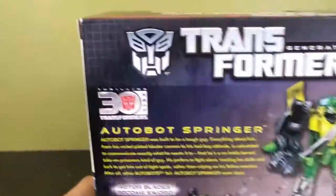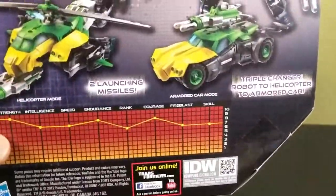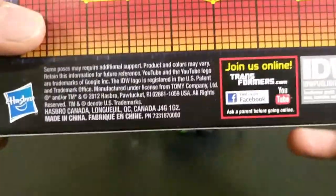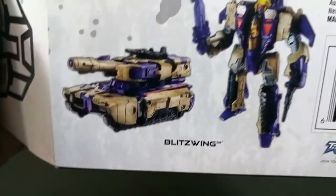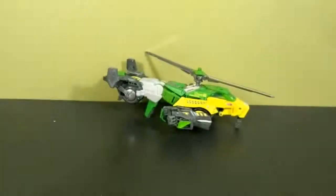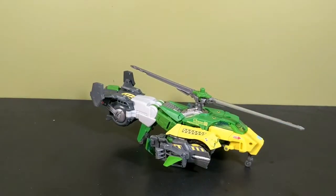I miss these Generations boxes. They were so much fun. Generations at the top there. On the back, you have a bio, and your stats, and your helicopter, your vehicle, and your robot mode. And then the whole IDW publishings. And then on the bottom, the figure everyone loves. So here is Springer, and I know everyone hates it, by the way.